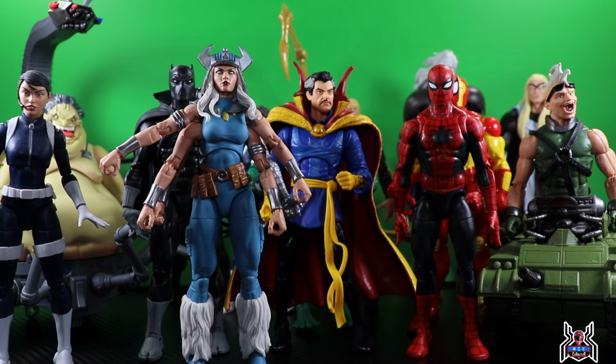Here is the 2022 top 10 comic figure, Marvel Legends figure. So I had a couple of rules. I guess the only rule, actually one rule, I had to have gotten the figure in 2022. That's really my own rule, and these are just my personal favorites for whatever reason on these figures.